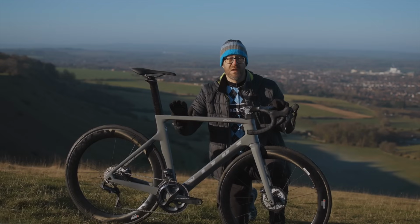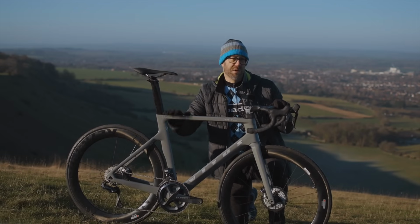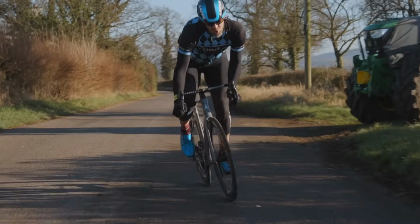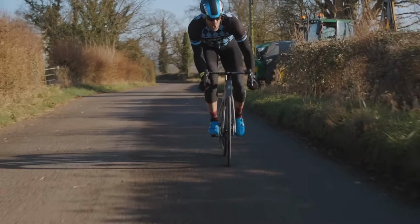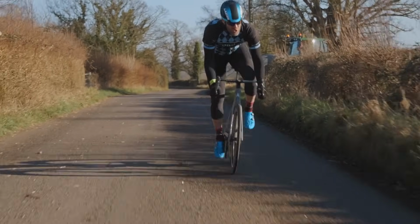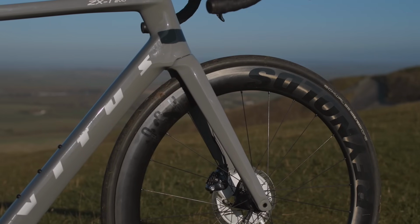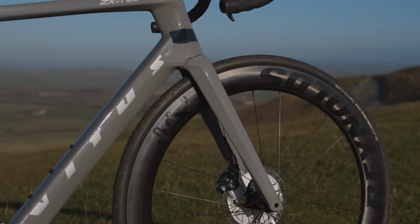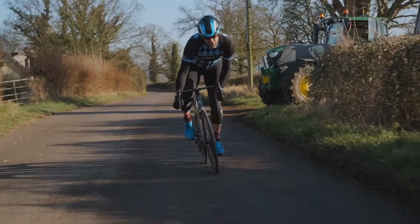Stu said that the ZX-1 is in true superbike territory when it comes to all-out speed, and that's without sacrificing too much comfort. I mean, it's not like riding a magic carpet, this is a performance road bike after all, but it delivers all of the stiffness it needs without being harsh, even on the stock 25mm tyres. If you want a bit of extra cushioning, you can get up to a 30mm tyre in this ZX-1 frame. Because it's nice and stiff, it's great when you're climbing or sprinting.